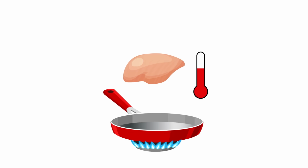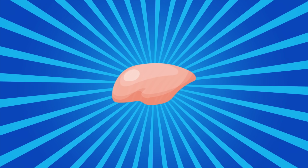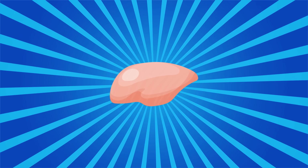It needs to be cooked to as low of a temperature as possible to retain all natural moisture and keep muscle fibers from toughening up. And this, my friends, is our boneless, skinless chicken breast.